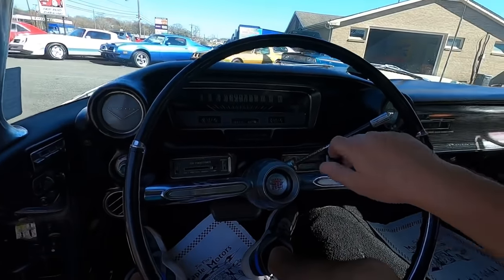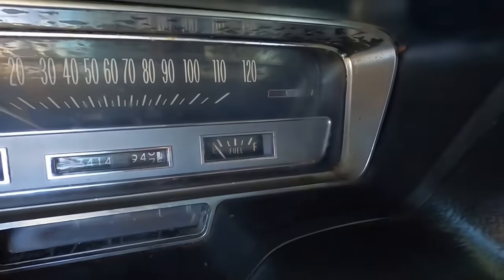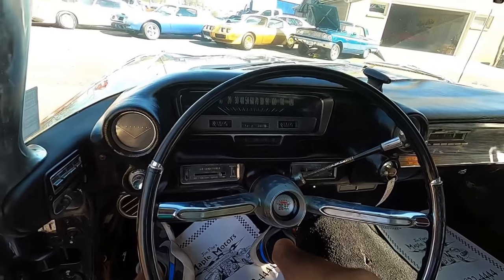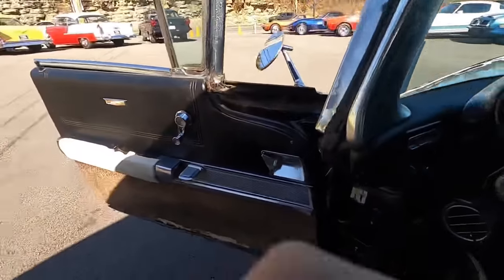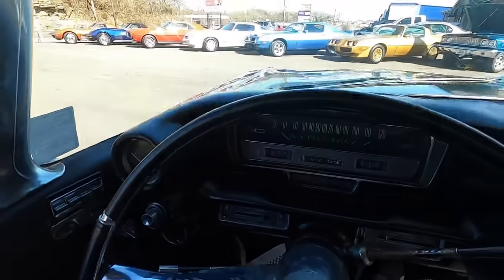Let's try that horn. Did you place your bets? Horn works on this one. Gas gauge is on E, but I do not believe that gas gauge works. I think they told me they already went and got gas right before this video. But we don't have to. Let's hit the road and see how she runs and drives.